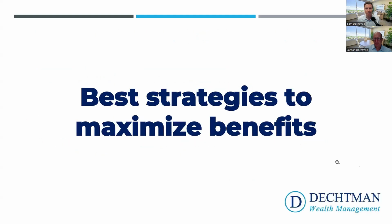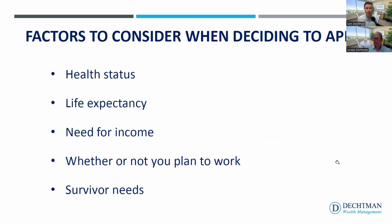So now let's get into strategies on how we can maximize benefits. Here are some factors that we need to consider when we're determining when to apply. One is health status. If you've received a terminal diagnosis or are not in good health, that is certainly going to impact us potentially applying a little bit earlier than we would otherwise. If you are very healthy, as well as having good longevity in your family and a long life expectancy, that's certainly going to tip the scales to us trying to wait a little bit longer.